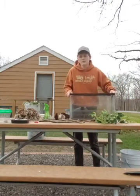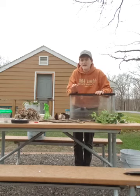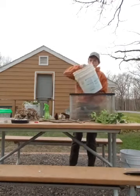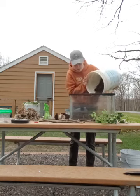Now, when I'm preparing this habitat, I also have to think of this as a habitat for the plants that I'm planting in here. So, I need some dirt, because plants need something for their roots to stick into.